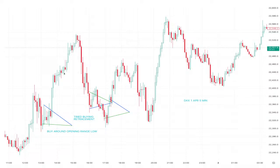I took this trade and waited for a retracement around the same area, which happened around here, and when we pushed back from here and came back again, I wanted to be long. I bought it below this bar and around the low of this bar with a 40-point stop loss. It didn't work in my favor.